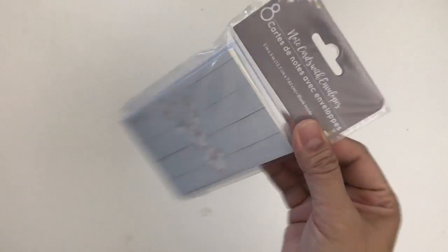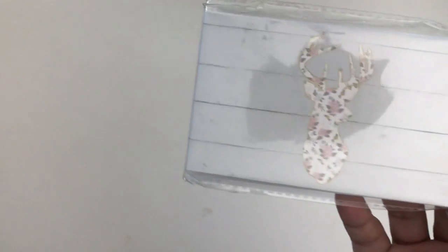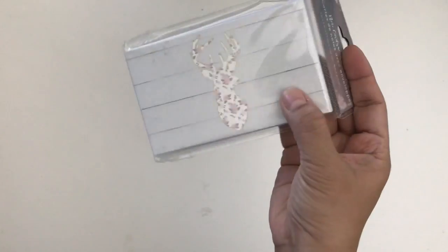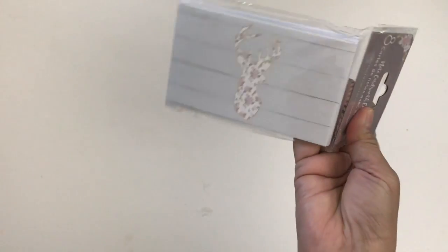Here first, I got this at the wedding section, especially when we were shopping for my sister's wedding. These are 8 note cards with envelopes. And this has the deer with the roses on its face. Sorry about that, you're seeing some reflection there, but it looks very farmhouse because it looks like there's shiplap on the design. So this is a note card for thanking people or for giving people notes, and it can be part of a project as well.